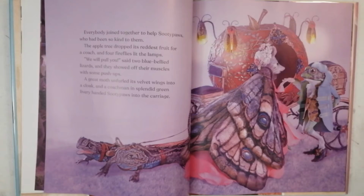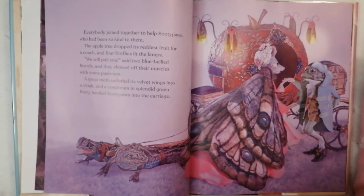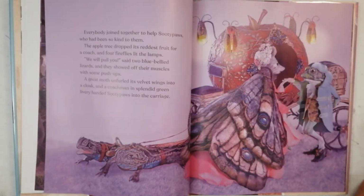Why? Such a beautiful carriage, isn't it? Next page, please. The apple looks like a what? Yeah, it's beautiful. Silver apple. How about these lamps? Moth. Aren't the fireflies beautiful? Why do they all have a hole? Otherwise, how can she go inside? How does she get inside the apple? Of course there's a hole. Maybe a door?